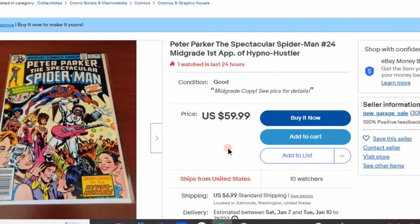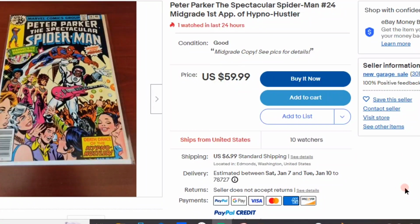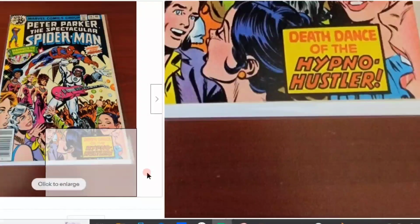So here's one I think is a pretty good copy, $59.99. I am going to tell you right now, run from this FOMO. But if you've got to pick up this book, I think this is a pretty good copy for the price. A lot of the books that are less than this look pretty trashy, and I didn't really see anything out there. I don't think there are any direct editions of this book.